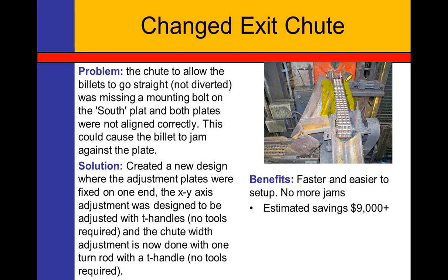And one of the things we really challenged the team this time is how to do things without any tools. So in this case, they decided they could just mount T-handles instead of the tools. With the T-handles, I don't need to run to my toolbox, and I don't need to have a tool mounted anywhere near there. It's just a T-handle, a T-bar that I can loosen, adjust correctly, and put back in place.